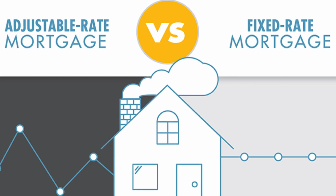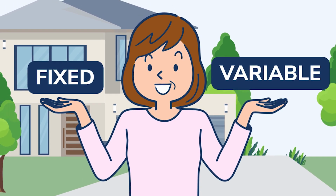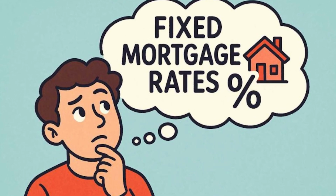Before you decide, talk to a mortgage advisor, run the numbers with real quotes, and think beyond just the interest rate. Think about your life, not just your loan.